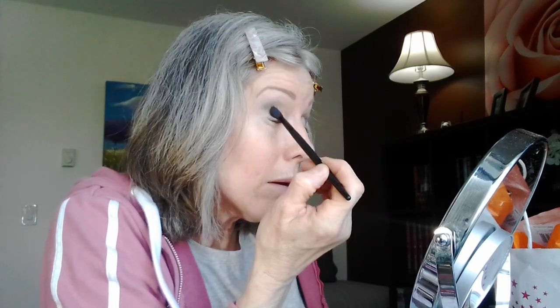And I have to be a little bit more careful. I can't apply too much to the brush here. This is a very dark color. It's not coming up as dark on camera as it is in person, but it's pretty dark. So I'm just going to blend this out real good. Otherwise it's going to be way too intense.